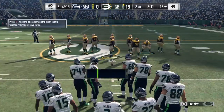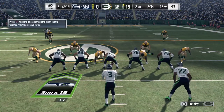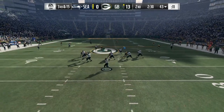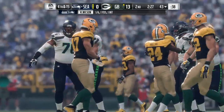The Seahawks on 3rd down. Not good. 0 for 4 thus far. This will be 3rd and 15. Out of the gun. Here's Wilson. And he takes a shot on the release as this will be incomplete.